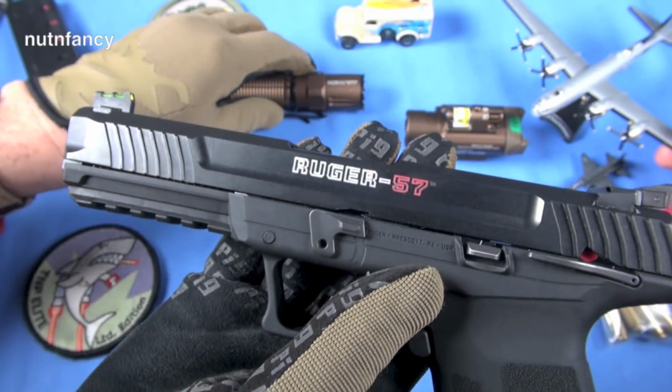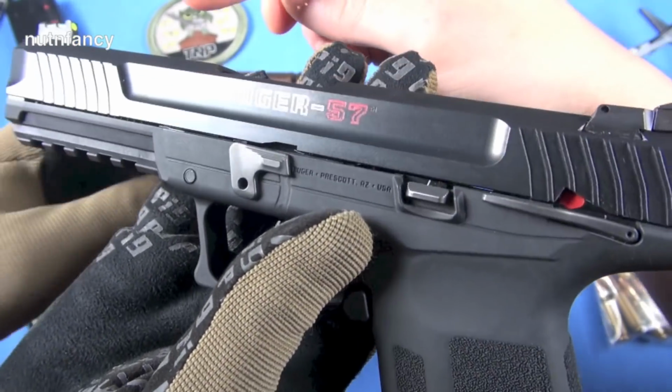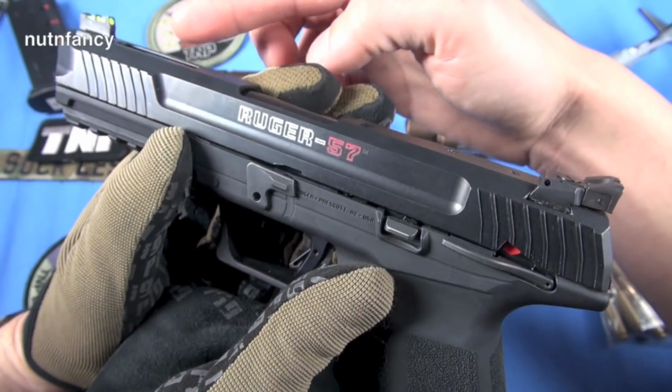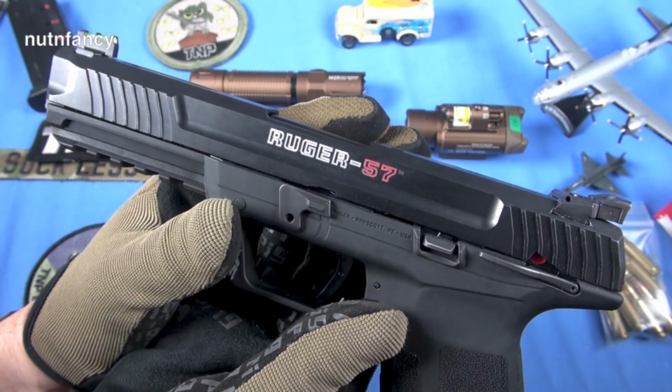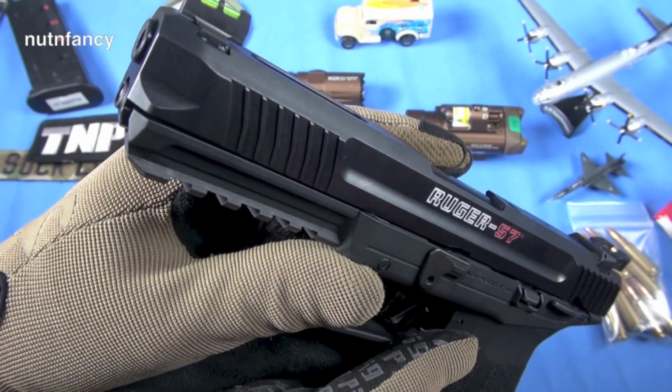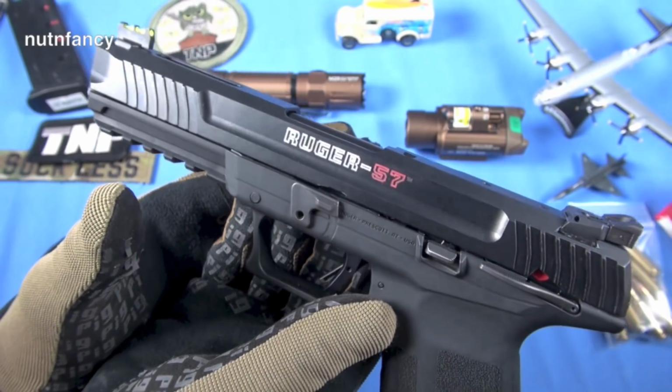Okay, we'll talk more about the stuff on the table here in a second. I feel like this is pretty high for a sight. It is. Do you think they're planning for a suppressor or something? It makes me wonder if they were going to come out with a threaded barrel version. This is not threaded right now. It seems like it's set up that way.